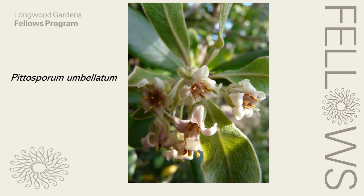The final group of plants I want to highlight are the Pittosporum genus. New Zealand has 25 species of Pittosporum. They're shrubs to small trees and are native to many, many environments, from this species that's native to the north of the North Island, and it's a coastal small tree. This one is a white flowered form, usually it has pink flowers.